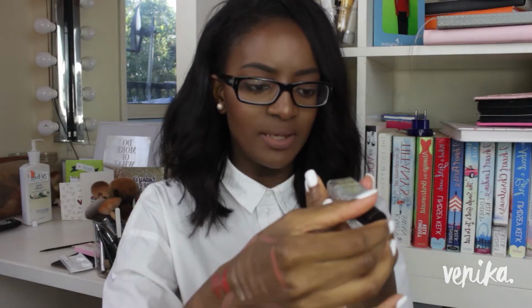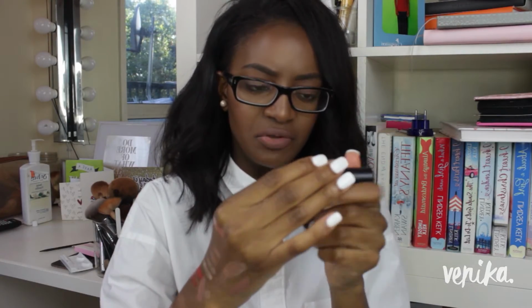Moving on to random favorites, and then we have a little bit of music, a little bit. This is this Barry M nail paint glitter polish. I actually don't even know what the shade is, just a glitter polish, but this is just perfect, guys.